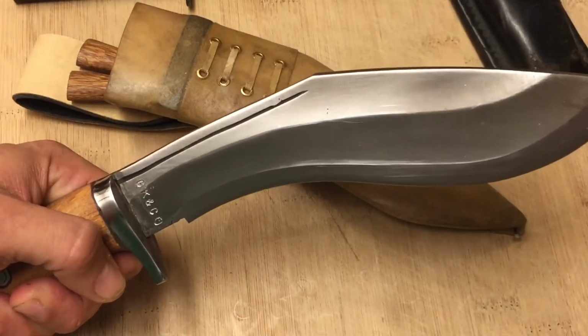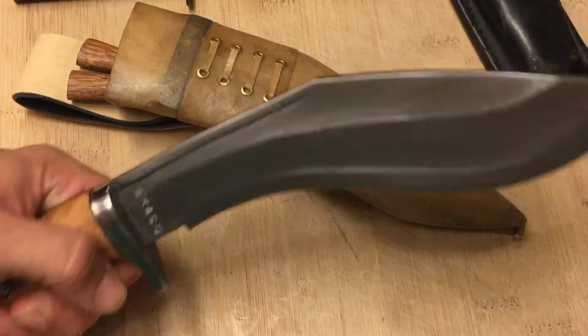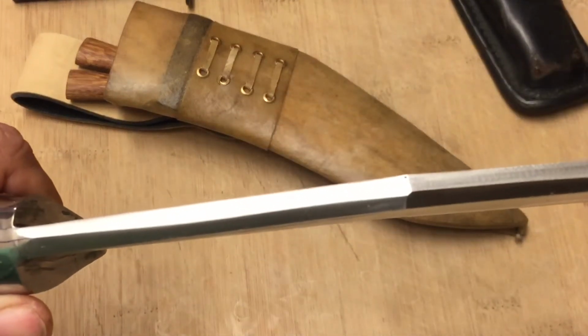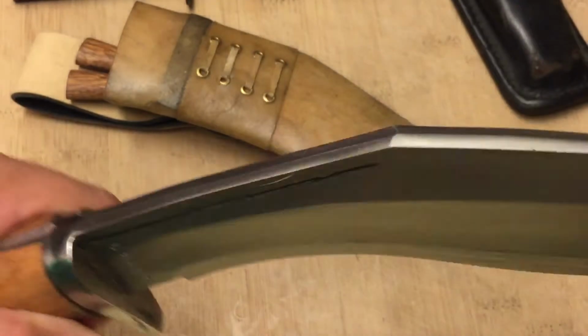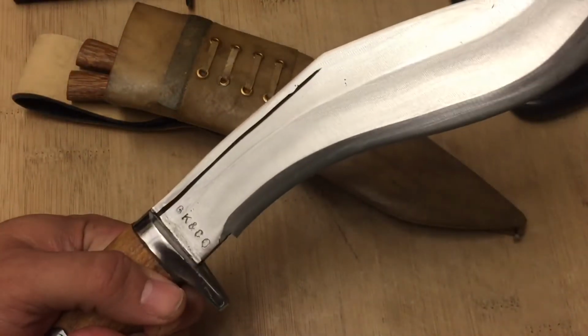You can use this to chop wood. You can use this as a hatchet. And check out how thick that blade is. It is about 1/4 inch thick steel right there. That's 1/4 inch thick steel, guys. It amazingly fits so well in your hand.